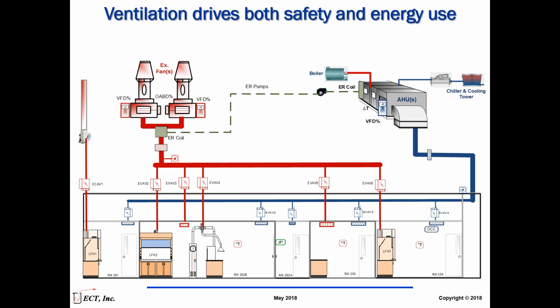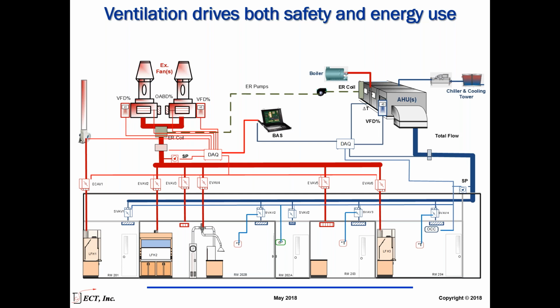Now we want to recover some energy, so we're adding a little more complexity to the system, and our building automation system can be added so that we can control and modulate flow and sense airflow and different operational parameters of the systems. So all of these parts and pieces are working together, and then we can add a demand-based control system based on occupancy or contaminant sensing. And so now we've got a pretty complex system. Now, they don't have to be complex in order to be optimized, and they don't have to look like this to be a smart lab, but they need to be operating together as efficiently and as effectively as possible.